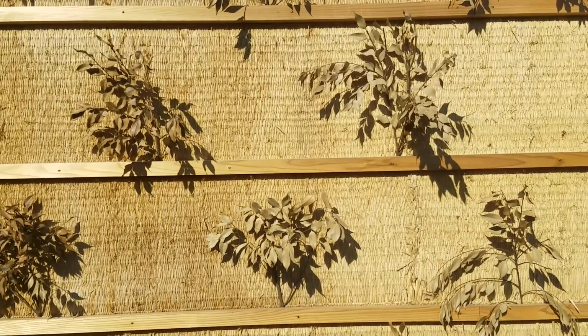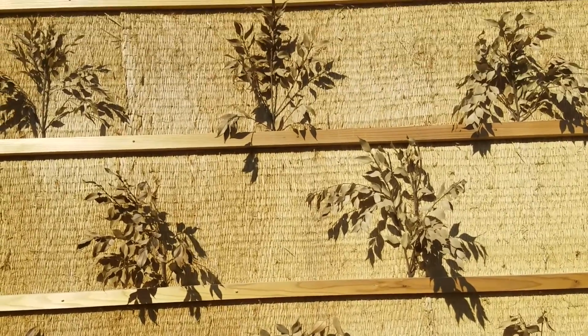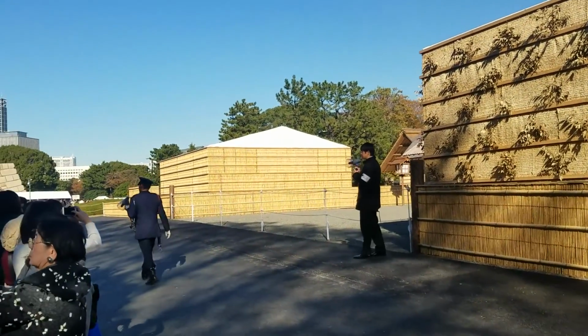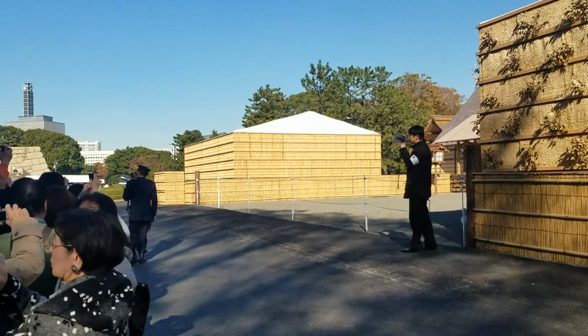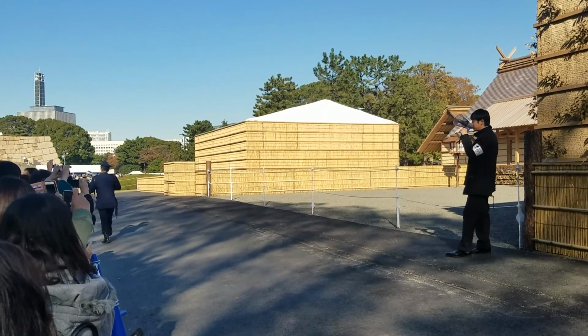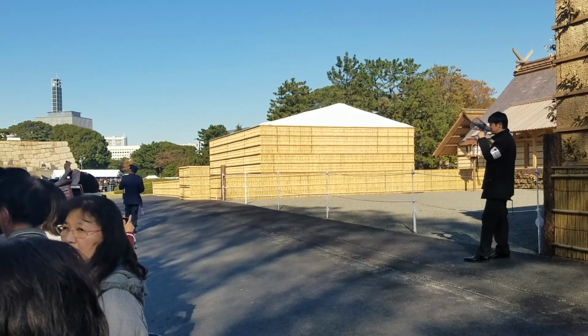Some detail on the Kashiwaya. So now we're heading around the side, and up ahead there, that is the Saiko, the storehouse for storing the sacred rice. So the larger building there is the Suki-den, and in front of it is the Gakusha.